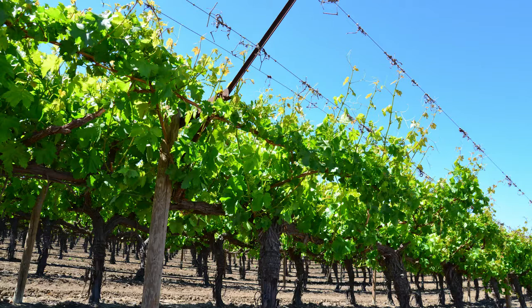It's really got 3 wires. It's got wires going out on the ends of the Geneva double curtain system, and then one going along the top of the post. But that's the Geneva double curtain, and it's probably the most popular. It exposes more of that plant to sunlight than any other type. Than just doing the straight up couple of wires.